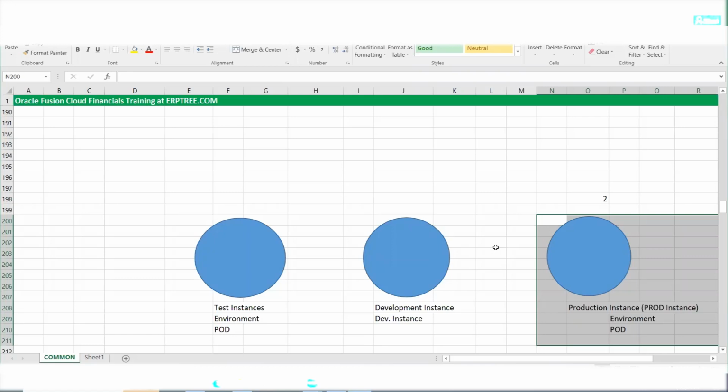Apart from these two, if you want additional instances, yes, we can have additional instances, but you have to pay Oracle accordingly. They charge for the additional instances. Mostly you can use the additional instances for the purpose of customizations. Say your client is SaaS, software as a service.